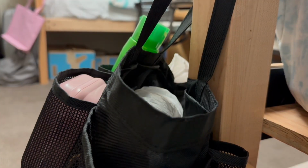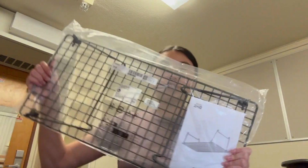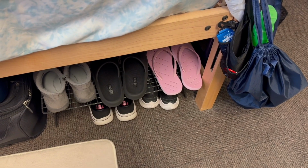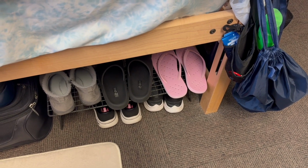So, move-in update, I just finished dinner with my family. We went to Raising Cane's in downtown Davis, and now we're going to be trying to unpack some stuff so I can get ready to shower. But before I do that, I need to prepare things for post-shower, pre-shower, getting all my shower caddy ready, and also my shoe rack that I got from IKEA. So I'm gonna use this so I have somewhere to dry my shower shoes after I use them. And yeah, that's what I'm doing now.